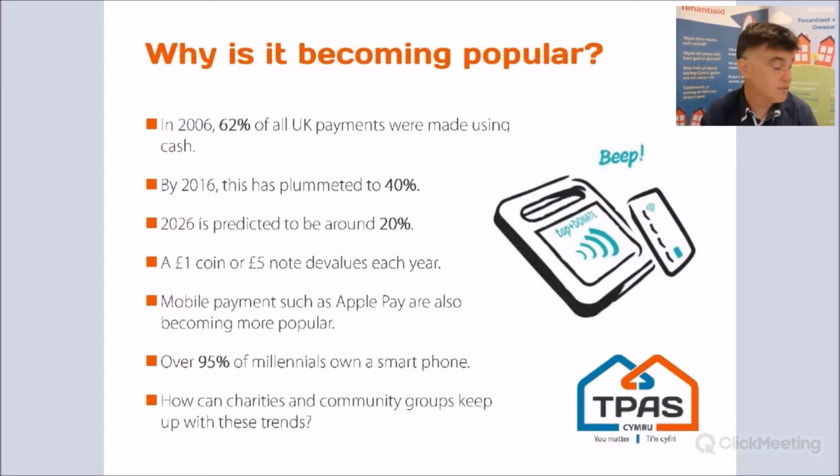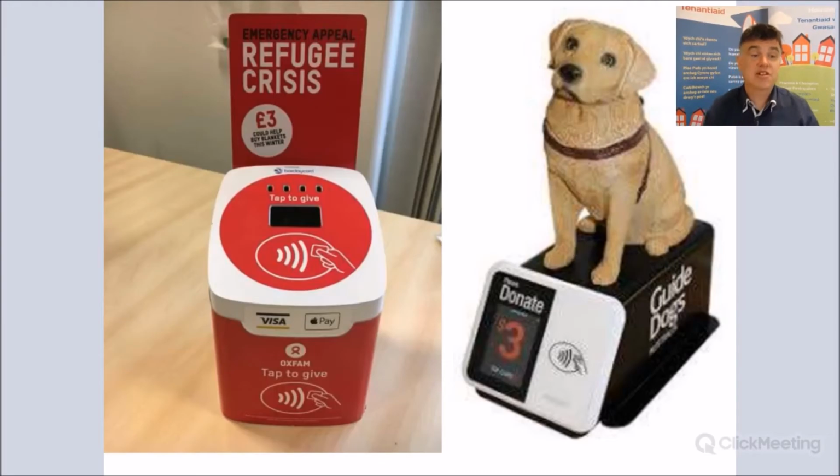And we're seeing more things with mobile, with Apple Pay and stuff. If you've got your phones with you, I use Apple Pay. It's just more and more popular. And the reality is the younger generation carry their smartphone. It is their payment device. So we need to keep up with these trends. And so some of you may have seen these types of things.